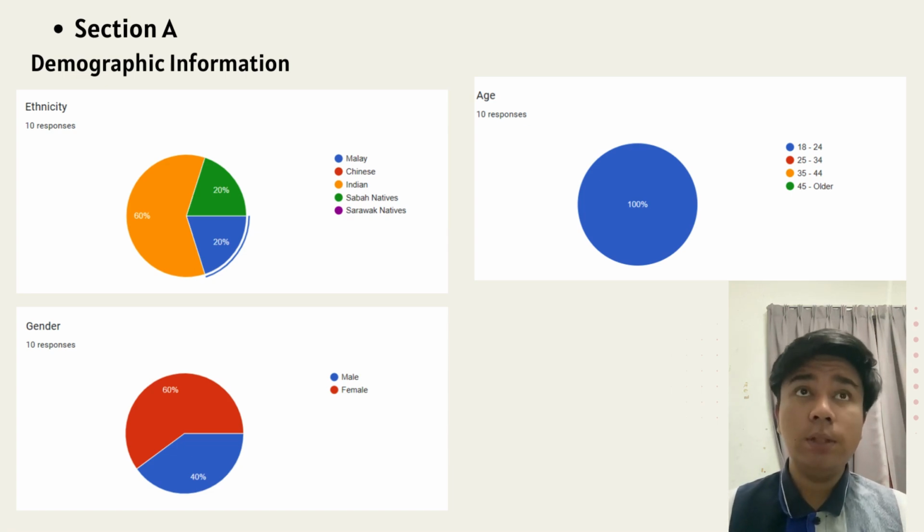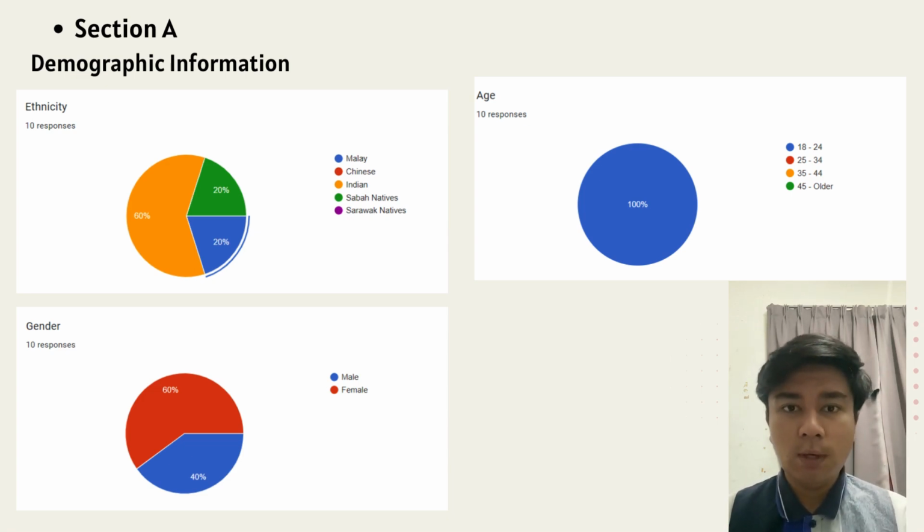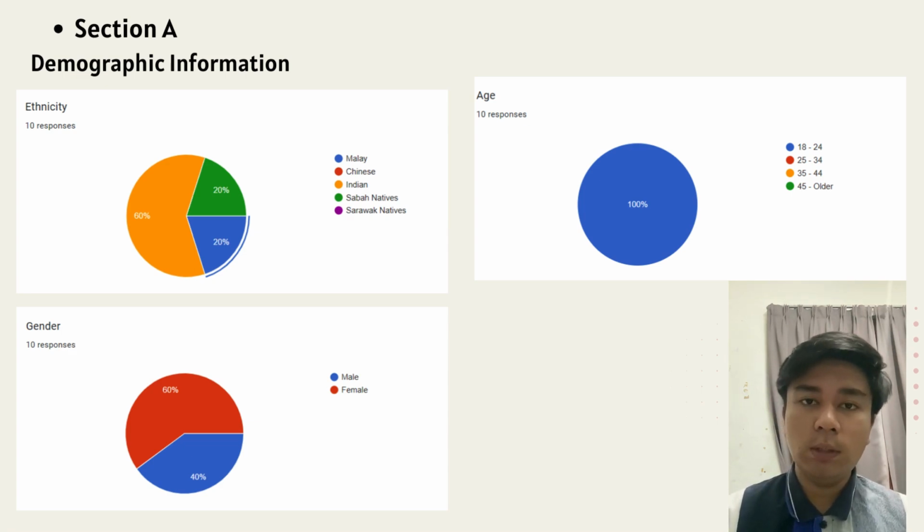The first section is demographic information, which is section A. We provided 3 questions: ethnicity, gender, and age. Overall, our respondents' age is 18 to 24 years old, while for ethnicity, about 16% are Indian, 20% are Sabah native, and another 20% are Malay. And for gender, about 16% are female and 40% are male.